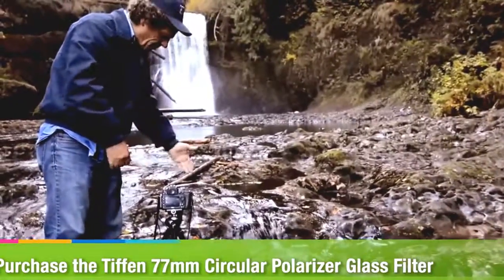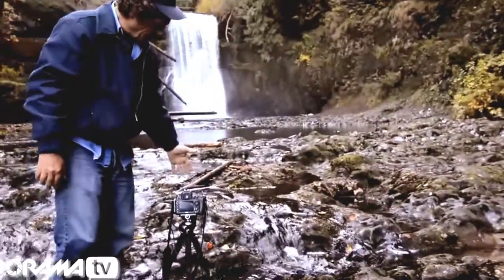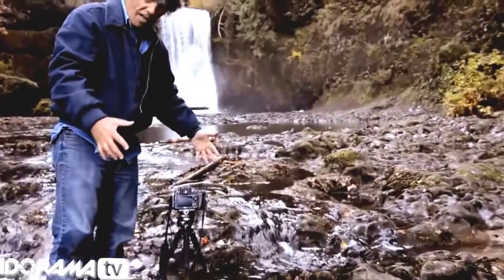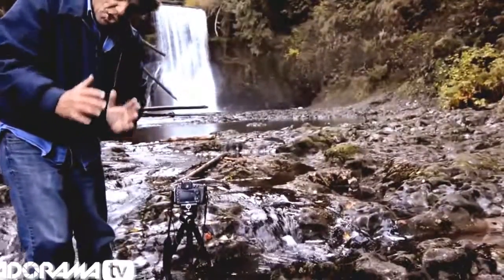Instead of shooting this at f22 at a quarter of a second, we're going to be shooting f22 at a full second. Roughly 2 stops is what the polarizer is going to be taking away in terms of the overall light. So we compensate for that through the lens metering. It tells us we now got to go 2 shutter speeds slower.